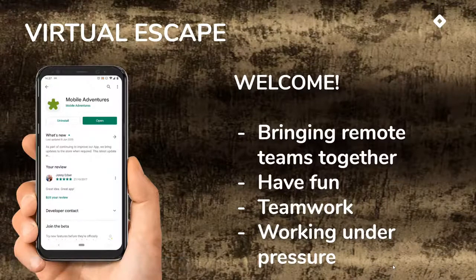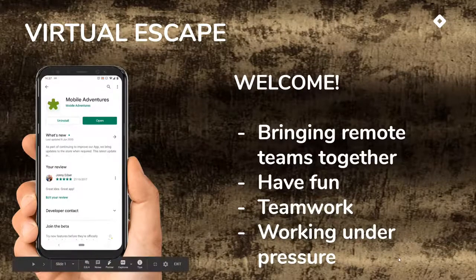Just to tell you a bit more about the virtual escape and how it can be used to bring remote teams together. It's a great fun activity, brilliant for teamwork, and it's also good for instilling a bit of working under pressure for teams because they will have to try and escape within 60 minutes.